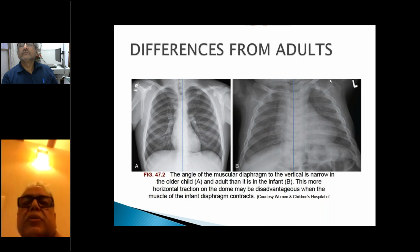So you can see the position of the diaphragm in an adult and in the pediatric patient. The left one is in the adult and the right X-ray is in an infant. And you can see the position of the diaphragm, the angle between the vertical line and the cardiophrenic angle. See how acute it is and how obtuse in the pediatric patient. And that reduces the efficiency of the diaphragm.